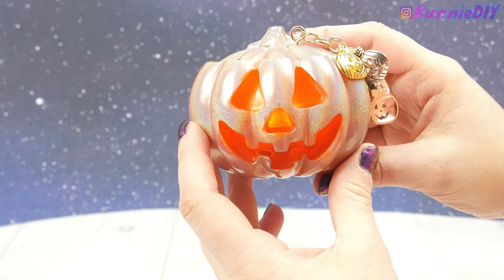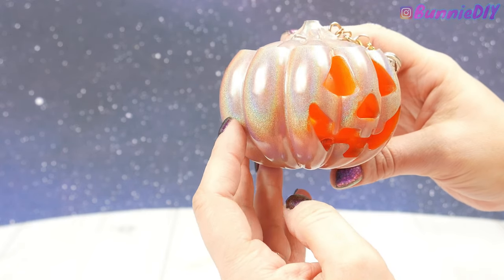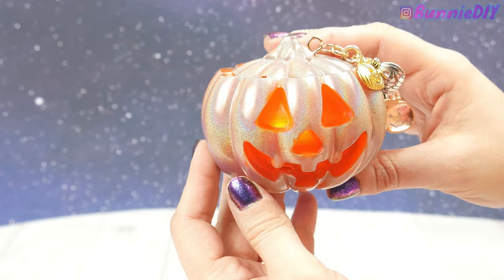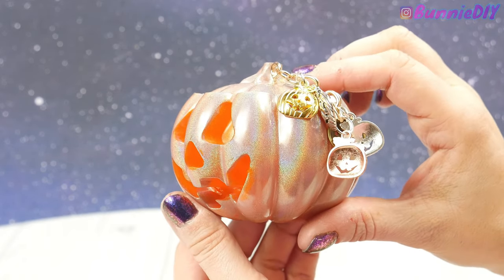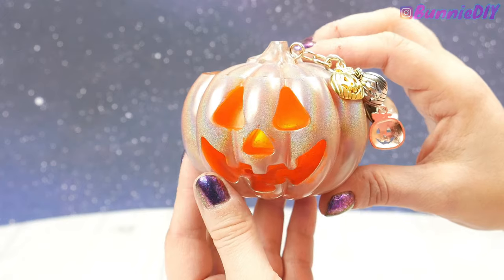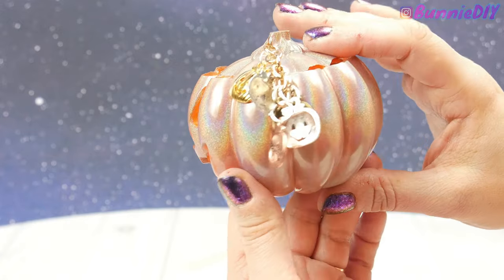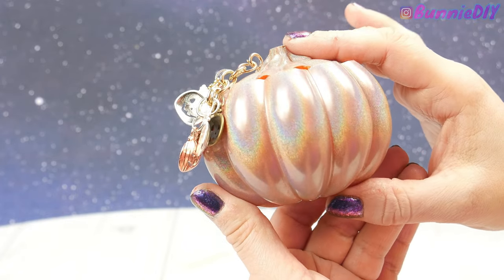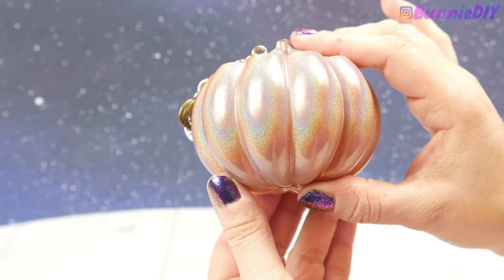Now, this holographic jack-o'-lantern completely started as just me wanting to do holographic on it because I can't resist holographic, but I realized as I was working on it that it totally reminds me of Ichabod Crane from Sleepy Hollow with the Headless Horseman, but this is like if the Headless Horseman was fabulous and just covered in holo. So this kind of turned into my Sleepy Hollow glamorous chic.